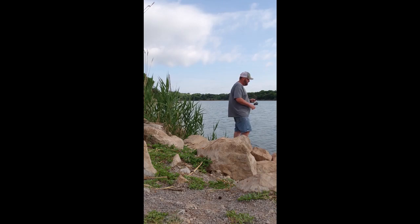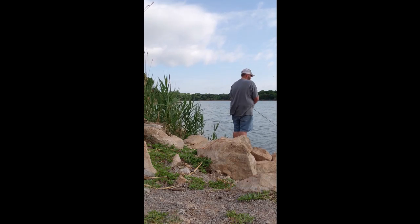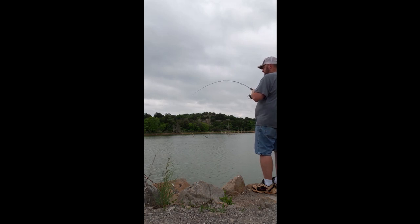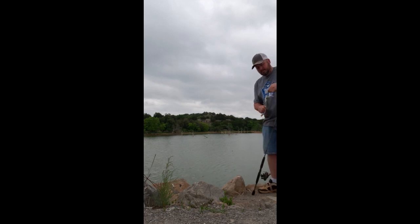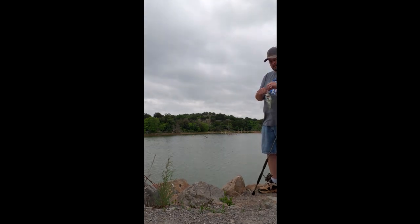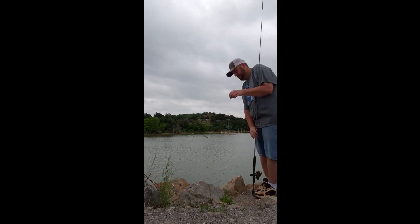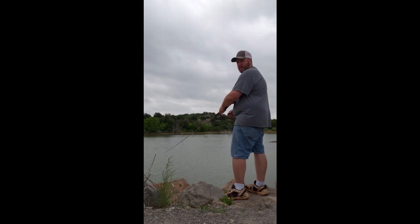Got one. Oh, come on. I caught my first crappie on a crankbait and he came off. A little bit better fish there. Not a keeper, but he's bigger than what we've been catching. I like catching them on this. I've never fished with a crankbait before. They hit it real hard.